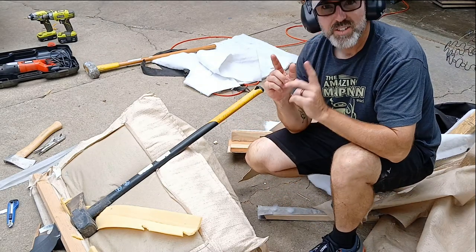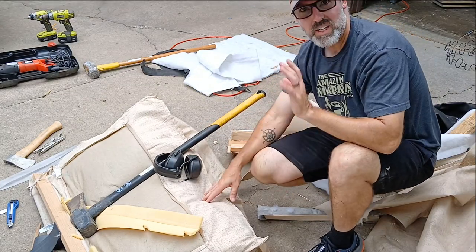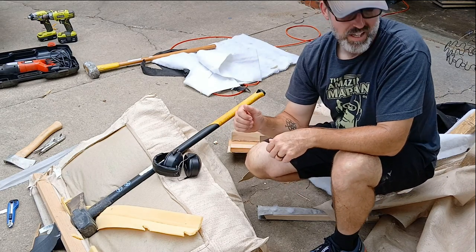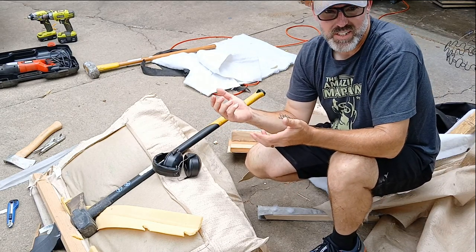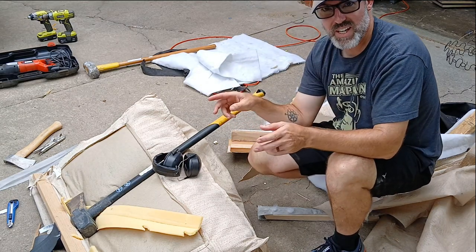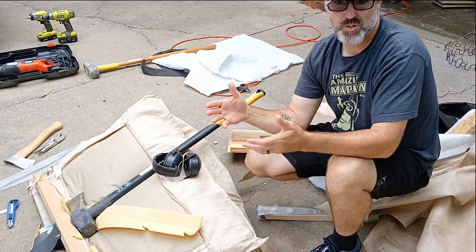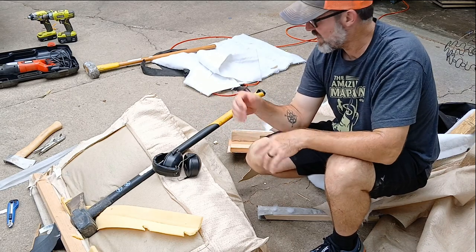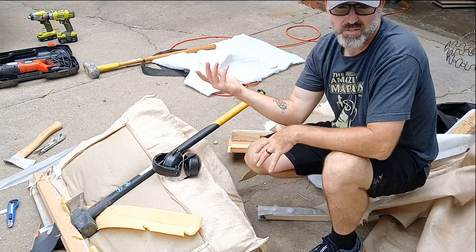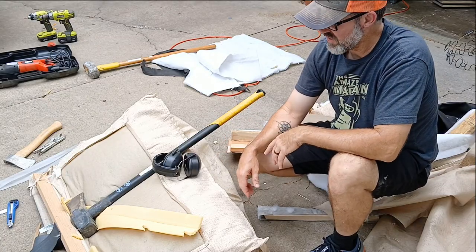Okay, so can you get wood from furniture that's left on the side of the road? Technically, that's a yes. If it's not actually wood furniture, like a chest of drawers or a hutch, is it worth trying to salvage this wood instead of maybe going to even pick up a pallet? I'm gonna have to say no.